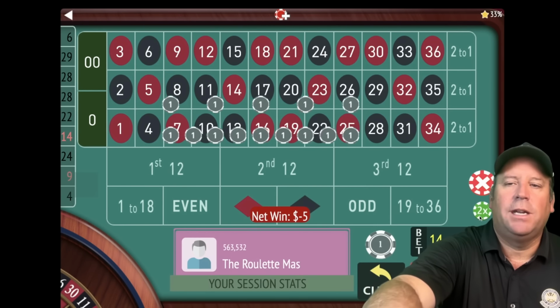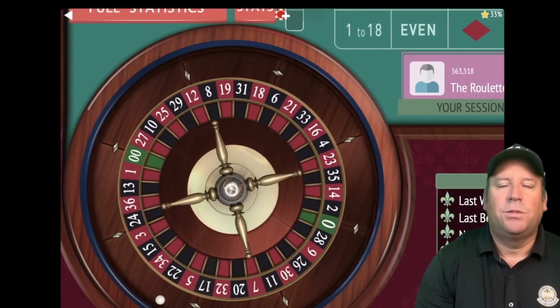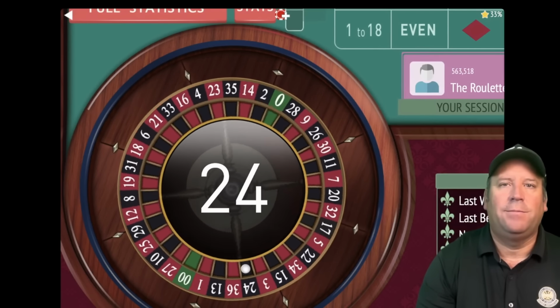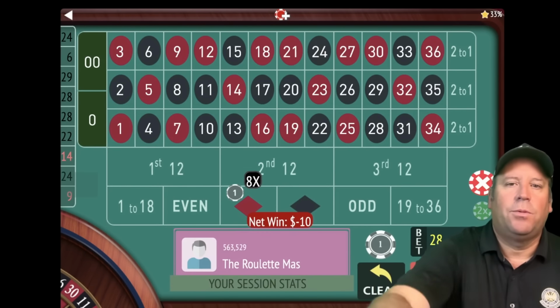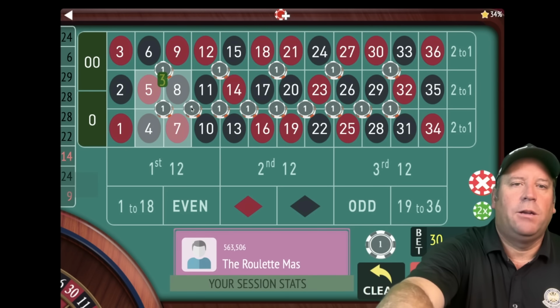And let's go ahead now and double the, I'm sorry, not double the bet. That was a partial loss. So we're going up from $1 to $2, and that's a 24 black. Okay, that's a partial loss. So we go up a unit, which is $1. We go from 2 to 3.